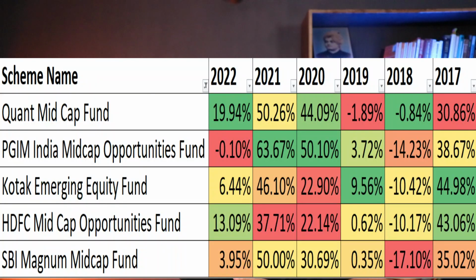Next, in return analysis we are going to see the annual returns of these top 5 mid-cap funds from 2017 till 2022, and based on the most consistent performance in annual returns, on number 1 we have Quant Mid-Cap Fund, on number 2 we have PGIM India Mid-Cap Opportunities Fund, on number 3 we have Kotak Emerging Equity Fund, on number 4th we have HDFC Mid-Cap Opportunities Fund, and on number 5th we have SBI Magnum Mid-Cap Fund.